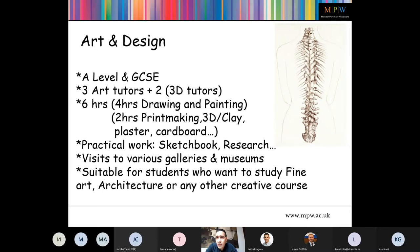Let's talk about the 2-year A-level. In the first year, they have 3 hours of art and 2 hours of 3D. In the first year especially, we train them to use as many techniques and materials as possible. If you want an A star, and obviously we're aiming for those, you need to use as many techniques and show as many skills as possible. Of course, that is good for their portfolio in the second year as well.